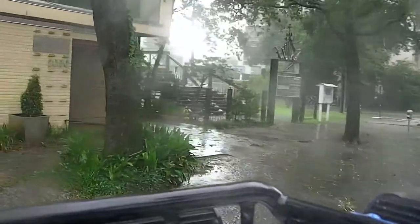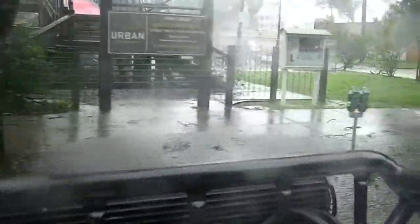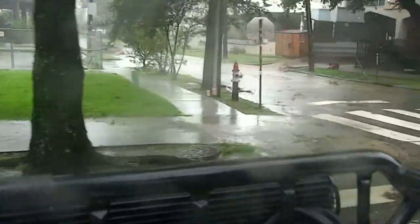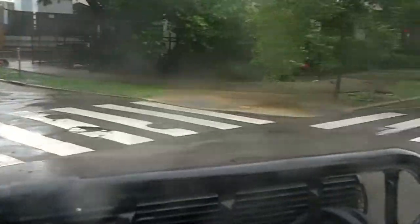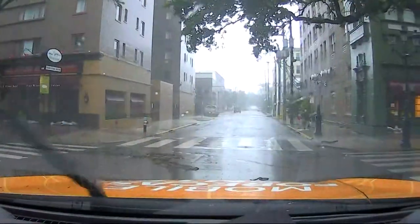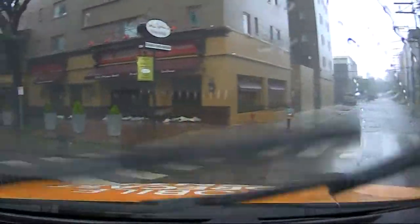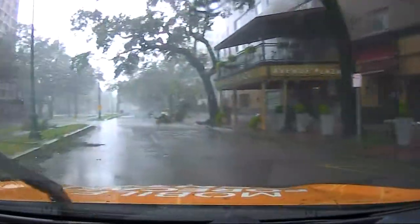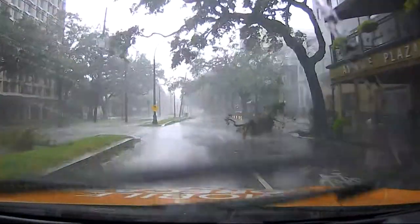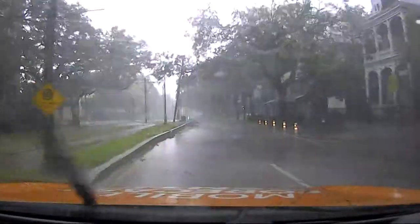Bear with us. This will be a little disorienting here as I'm going to punch up the other camera so we can get our bearings here. Then I'll fix the other camera. Okay, now you're getting the driver's perspective. I'm going to fix the camera on my end, so in case we need to swivel around eventually, we'll be able to do so. But take a look at some of the tree limbs that are down on the right there.